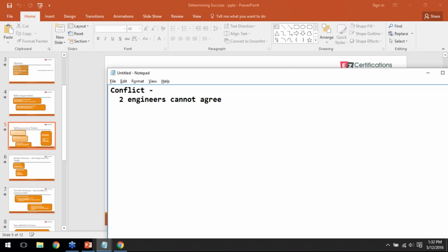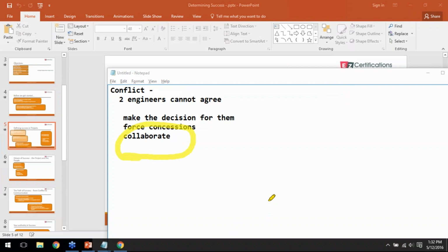You can make the decision for them. You can force concessions and make sure that everybody gets a little bit of the success of what they wanted. Or you can collaborate. This happens all the time, and PMI and the PMBOK are adamant. There's only one solution here. In every conflict, and they say this over and over again, the objective of the project manager is to get people to collaborate. And they give a very specific reason for it. It's multi-pointed, but it's very specific.